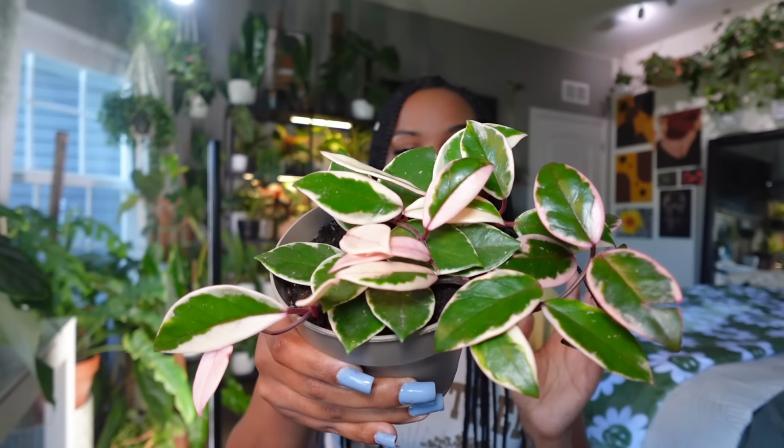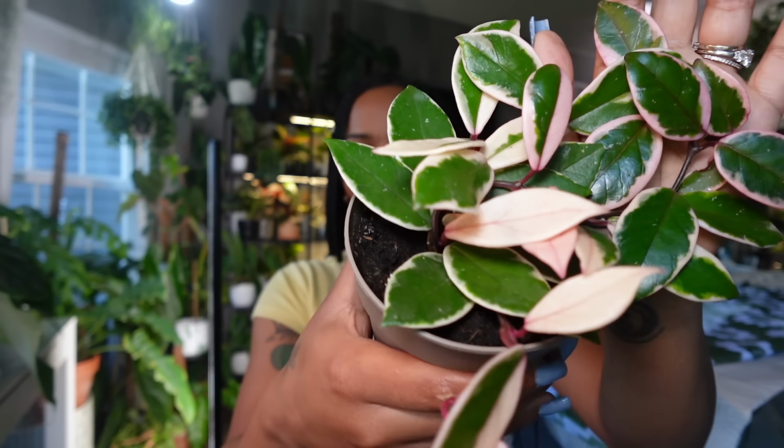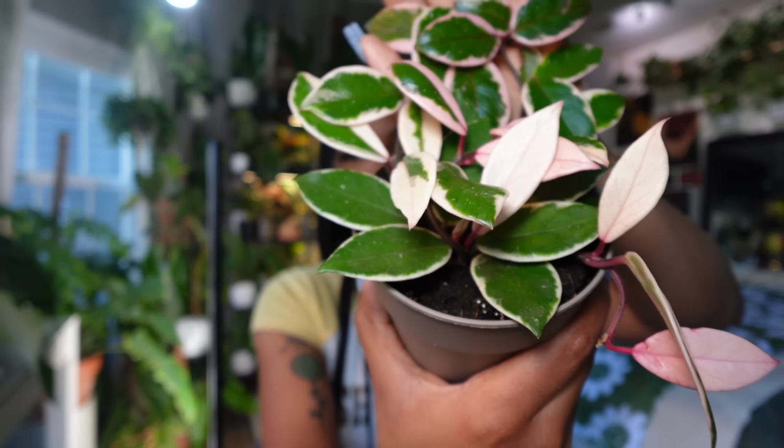I've got this Hoya under a grow light where I'm gonna keep it because I need that pink to really, oh my gosh, you guys, I'm so obsessed with this. I need that pink to continue to impress me the way it's been doing. And look, I even have some all pink leaves right there.